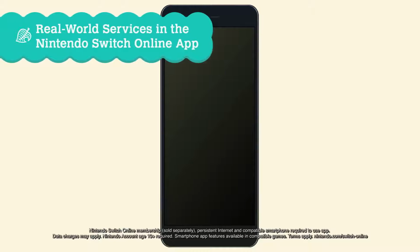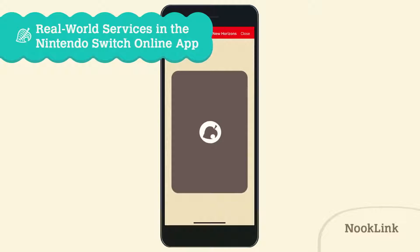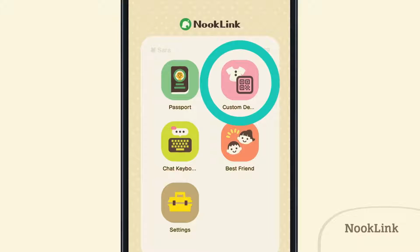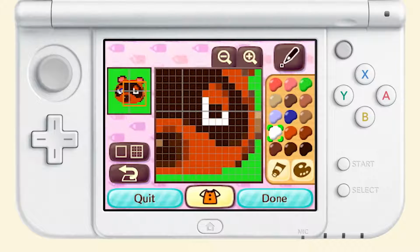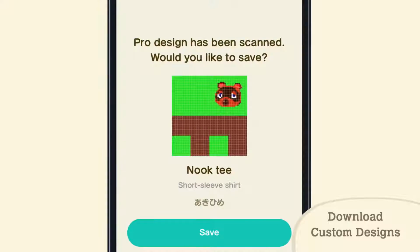We are developing a web service within the Nintendo Switch Online app for real-world smart devices. It's called Nook Inc. As an example, the service lets you scan QR code patterns of custom designs. With such a tool, you can use your smartphone's camera function to scan the QR codes of custom designs created in the Animal Crossing New Leaf or Animal Crossing Happy Home Designer games, and then download them via Nook Link.